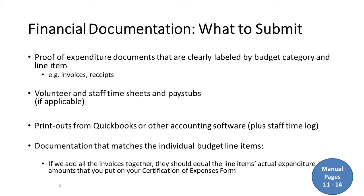And we want to see that the documentation you send us matches the individual budget line items, and that if we add up the totals for all the documentation that you sent, we should get the amount that you put for that line item in your certification of expenses form.